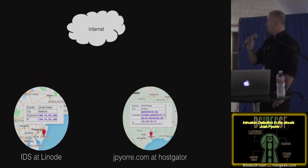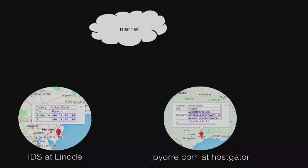Now, in my configuration, you have the internet, and my intrusion detection system is going to be running on a virtual private server at Linode. Linode is a place I'm paying $20 a month for a Linux server, which I have full access to. It's not a hardware machine, it's a virtual server. I'm going to be running some things on there and sending traffic over to my HostGator server, and later on I'll be switching it in my demo to another provider as well.